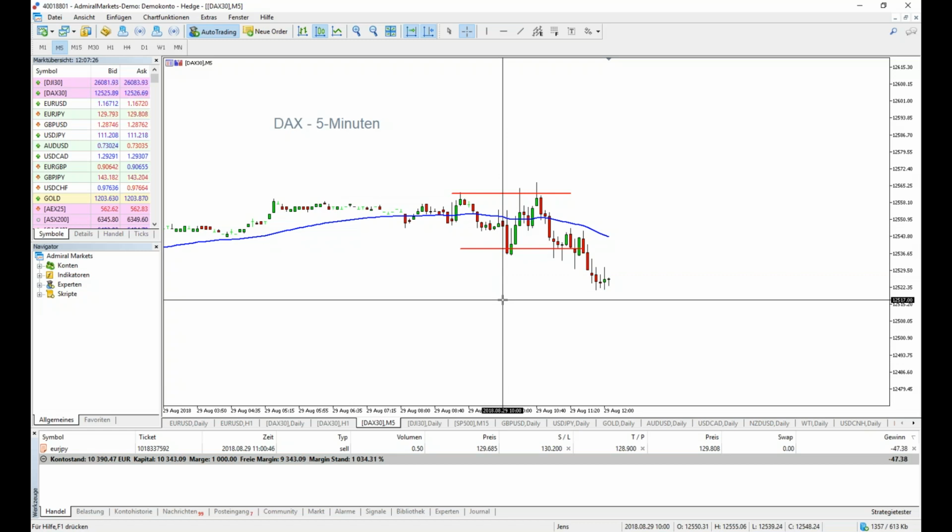Now I say that to take a trade, it's not only necessary that all those parameters are given: open range is broken on the upside while trading above the simple or exponential moving average, or the other way around for the short setup. It's also necessary that the width of the open range is at least 0.2% of the overall index reading. So when the current index reading in the DAX is 12,500 points, 0.2% of this is 25 points. And the open range being only 23 points, it's not wide enough, generally speaking, for an overall low volatility in the markets.